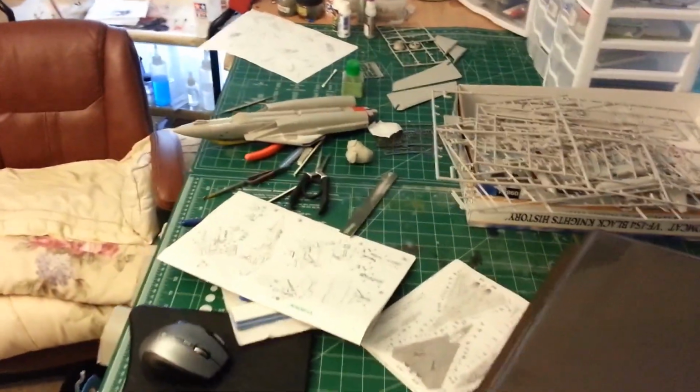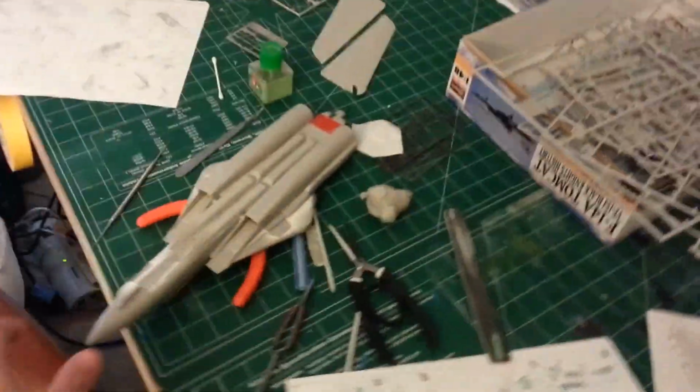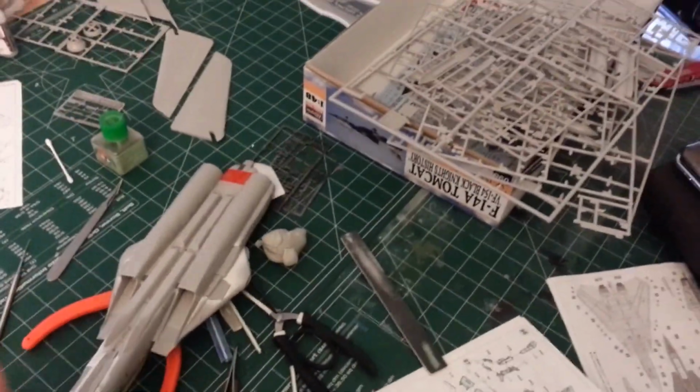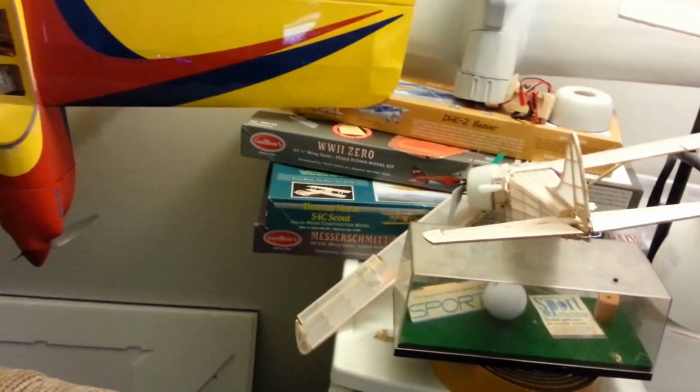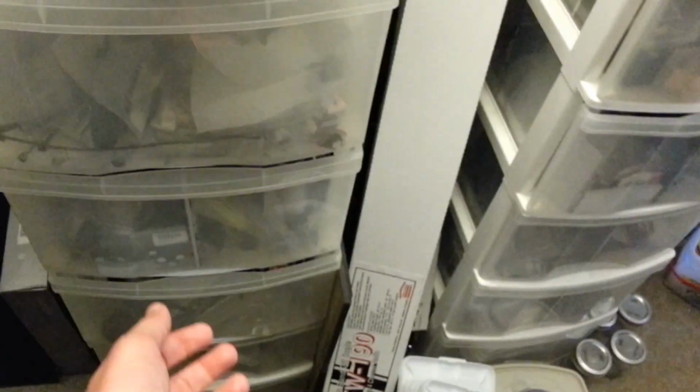So this is my model desk. Right now I'm working on a Hasegawa 48 scale F14 Tomcat. It's pretty close to being ready to paint right now, but I'll kind of pan around here. RC planes, some balsa kits for airplanes. These drawers are pretty much all full of RC stuff, retracts and wheels, and I know you guys aren't really into the RC stuff, so I'm not going to go into those too much.